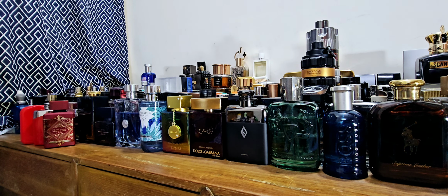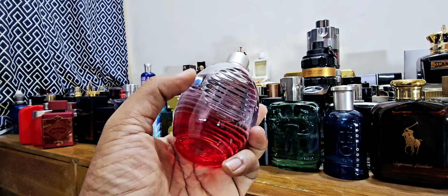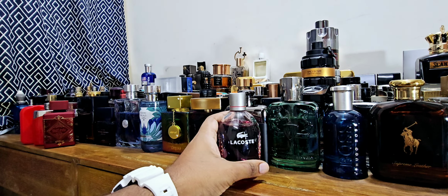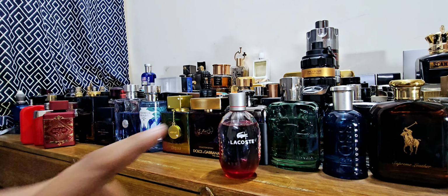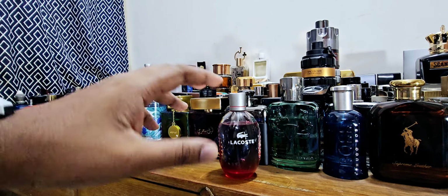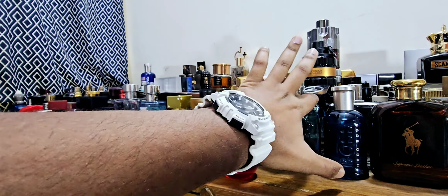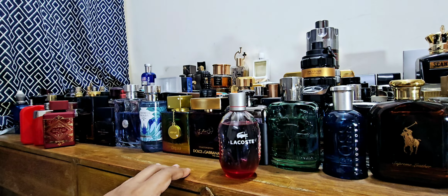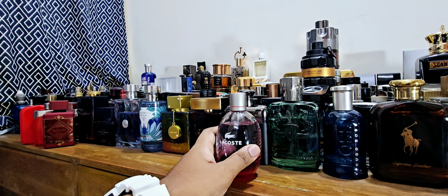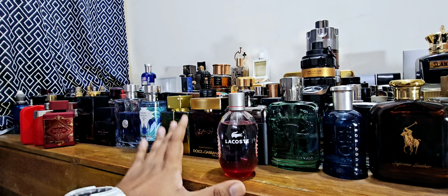So number 12, I'll go with a Lacoste. Lacoste Style in Play, or Lacoste Red. So make sure you check out Lacoste Red as well. There's a square bottle line like Lacoste Blanc, Blue, Green, Black. There's also one in red. That is also called Lacoste Red, but this one is discontinued. It's called Style in Play. So there's another one called Blue. I don't remember the name. What is the name? A blue bottle I never found.